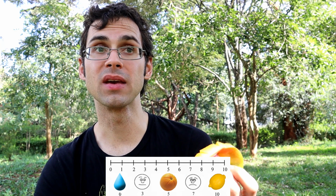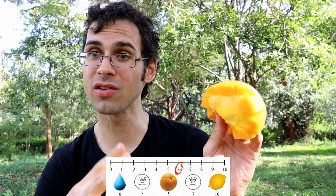That's very different. It's different than the Pari mango that I had. It's very sour. On a level of 1 to 10, where 10's a lemon, this is maybe a 6 or a 7. It's more sour than an orange.